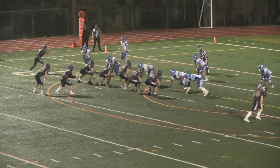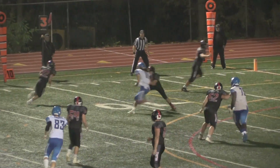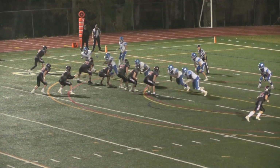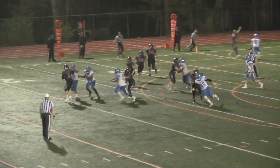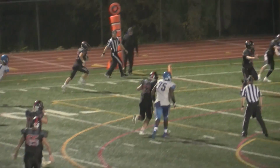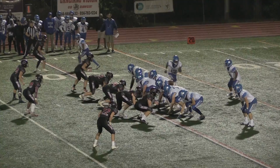Foley sets up in the shotgun with three receivers. Here comes the pressure. They set up the screen. This could be trouble. Brown is going to walk into the end zone for the touchdown. A 10-yard touchdown from Jay Foley to Chris Brown, and Haddonfield is on the board 6-0. Well, a play that Haddonfield executes so well. Guys, if you remember that first play that Haddonfield had offensively in that last game.